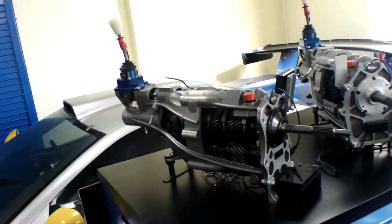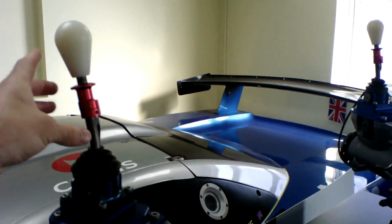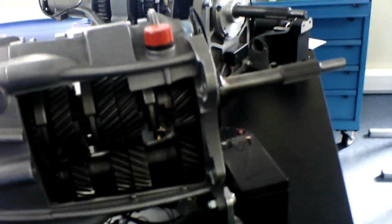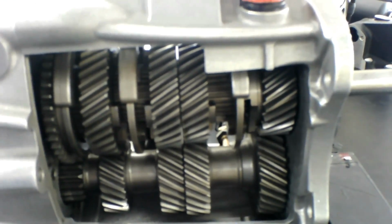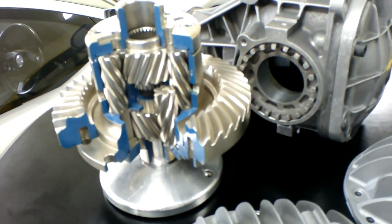And here we've got one of Quaife's sequential gearboxes, which is really cool. If you guys don't know how a sequential gearbox works, you just push forwards and back to change the gear instead of your normal gear gate. And here are the gears, the helical gear system. And if you snap the gear lever forward and back, look at the intricacies of these helical gear systems. They're phenomenal. They're really impressive.